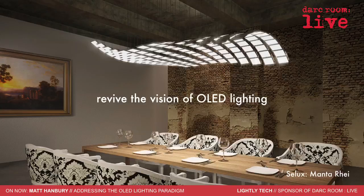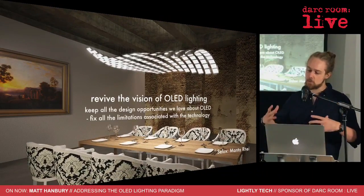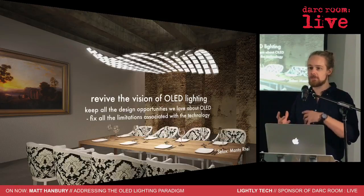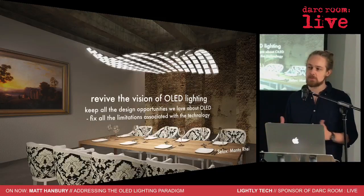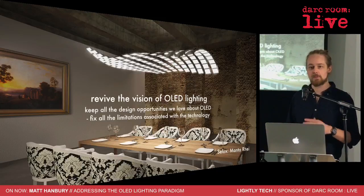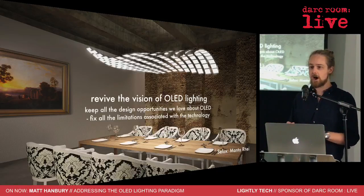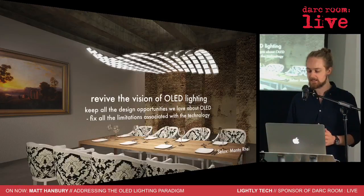And so we set out with this ambition to revive the vision of OLED lighting. Essentially, what we did is we took all of the things that we loved about OLED lighting, the design freedom, the ultra-thin surface light source, and then we made a list of all the things that we didn't like about it, the low output, the poor energy efficiency and lifetime, and we set about re-engineering smartphone displays to achieve this. And so that was 2.5 years ago at the beginning of 2016.